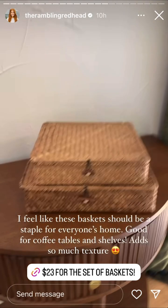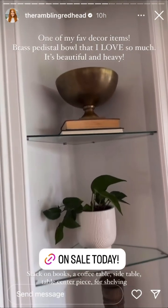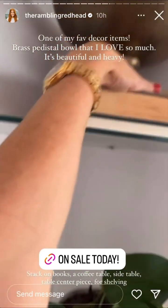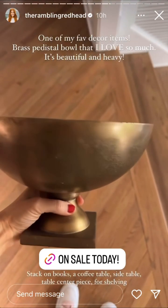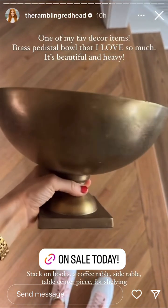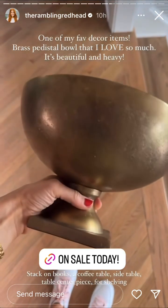This brass pedestal bowl is on sale. It is 14% off today. While 14% off doesn't sound super exciting, you have to remember for home decor, like 30% off is unheard of. For home decor items, they just don't go on sale, especially on Amazon, or really anywhere. They're not a piece of clothing. It takes more to make them. It takes more to ship them. It's just a more expensive good in general. So 14% off, we'll take it.